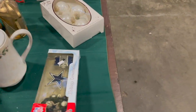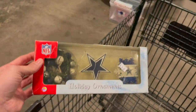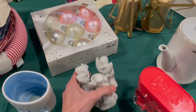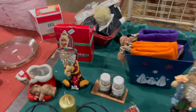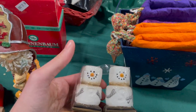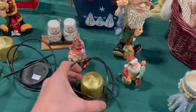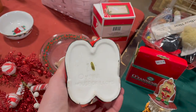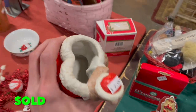Oh, what about this? NFL for $1. Yeah, I'll do that. Who's that? The Cowboys. These angels. We have the s'mores, snowmen, salt and pepper shakers. All right. Oh, look how cute this is. Ooh, I like that. That's House Lloyd. For $2, I'll put that in.